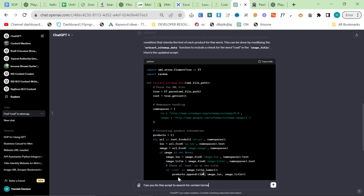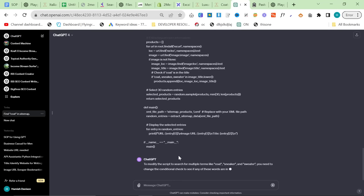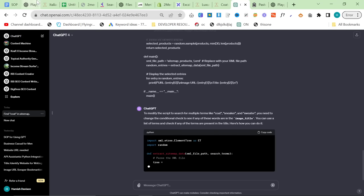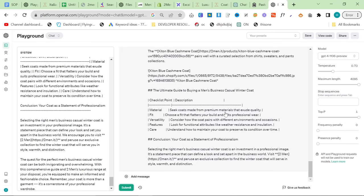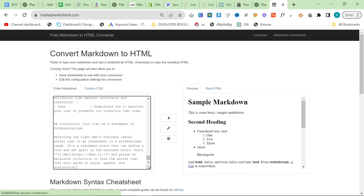Certain terms. I think it's just the way that the conditional check to see the image type. You can use the list of items and check. Yeah, it's fine. It understands the assignment. Perfect. Okay, so now we have this. We'll just have a quick double check of it to make sure it all looks fine.